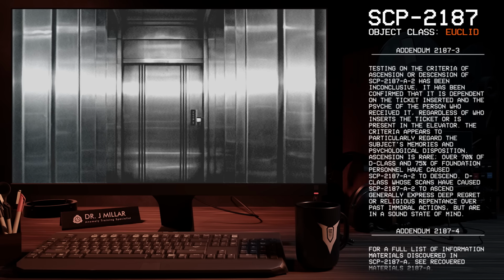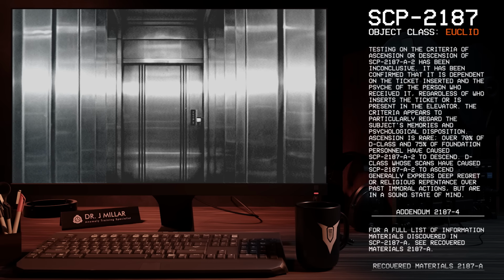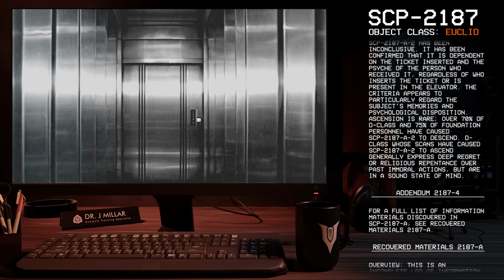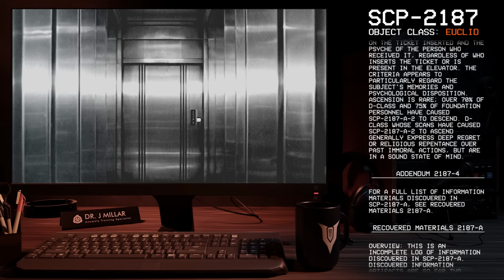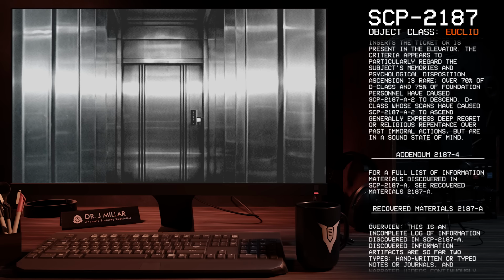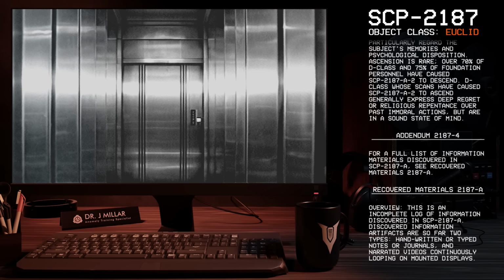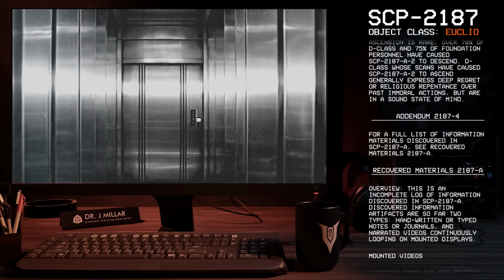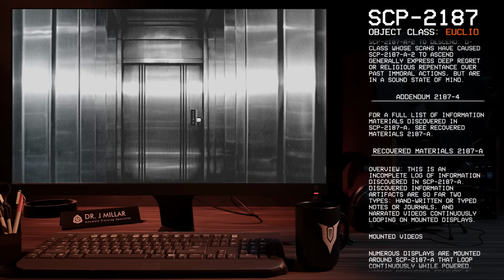Ascension is rare. Over 70% of D-Class and 75% of Foundation personnel have caused SCP-2187-2 to descend. D-Class whose scans have caused SCP-2187-2 to ascend generally express deep regret or religious repentance over past immoral actions, but are in a sound state of mind. Addendum 2187-4. For a full list of information materials discovered in SCP-2187 see Recovered Materials 2187-A.